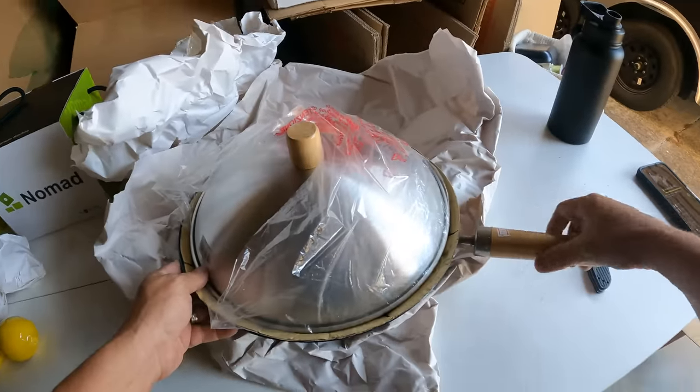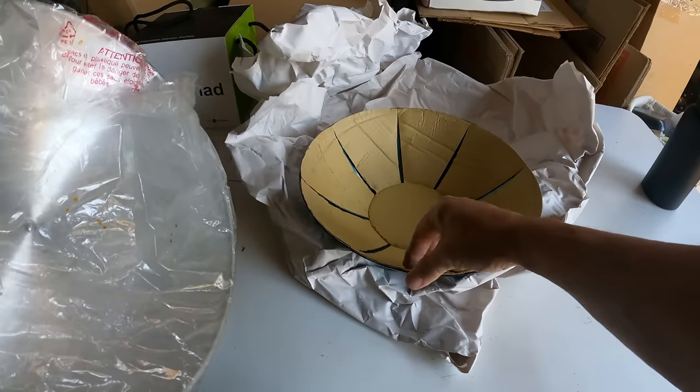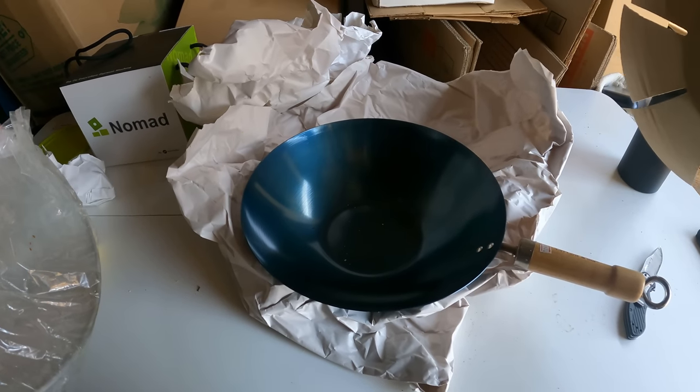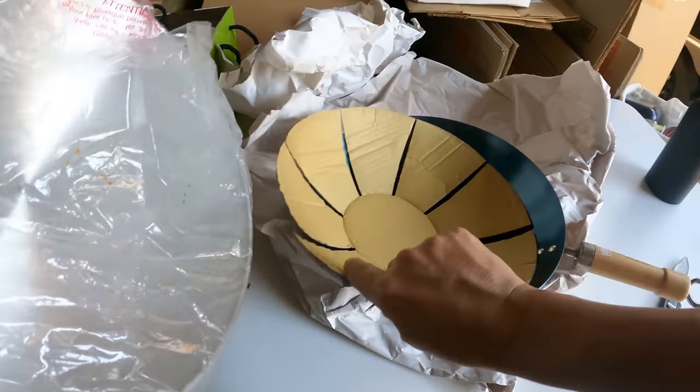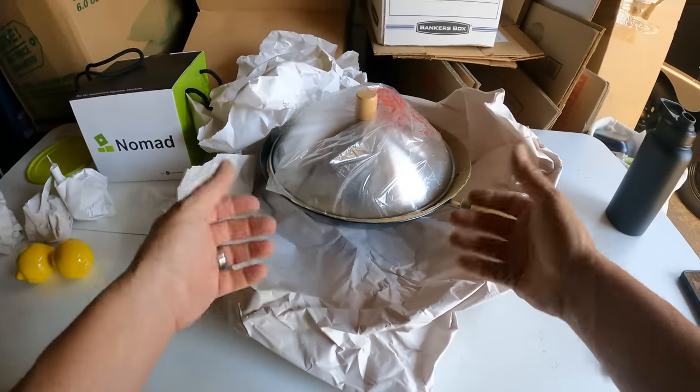This was nice right here. Brand new wok. Look at that. Brand new. Like, I actually put the handle on it. The handle was unscrewed just like it comes originally. Look at that. Nice non-stick surface there. Never been used at all. Looks like it's $25 brand new. Not super expensive, but still a great piece.